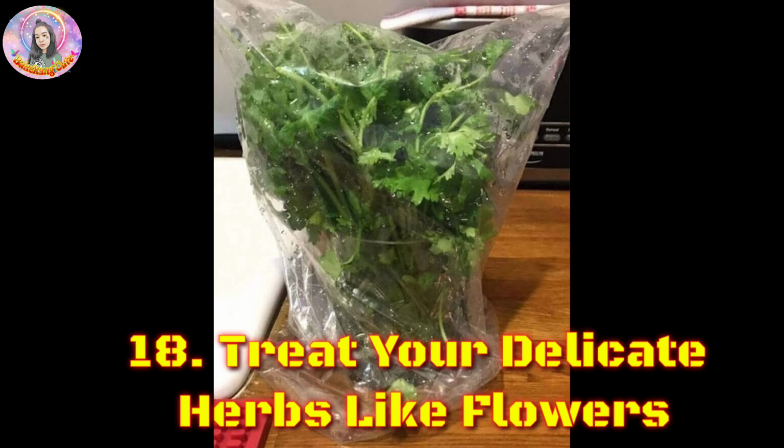For parsley, cilantro, and basil, put them in fresh water, cover them with a plastic bag, and secure with a rubber band. Change the water every day for the best result. It is also extremely inexpensive and easy to grow these herbs right on your windowsill.